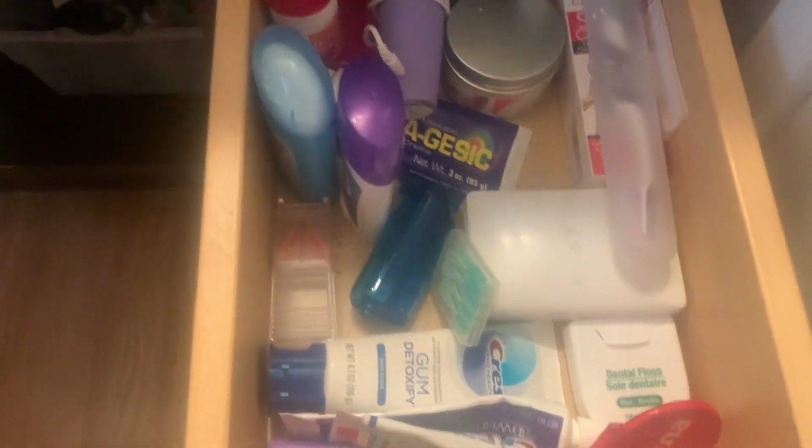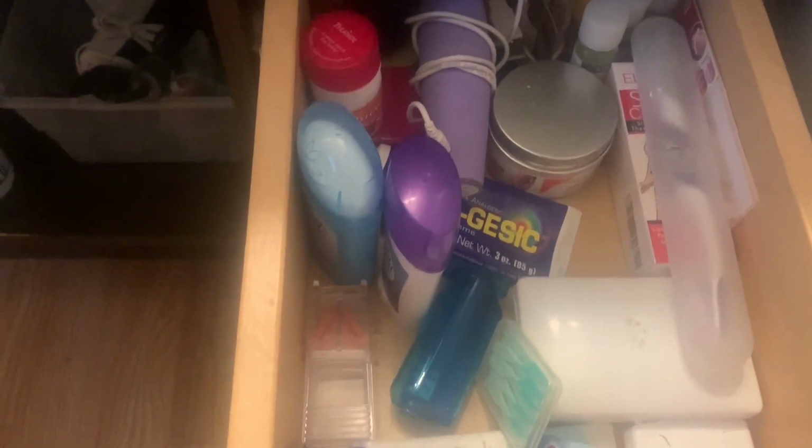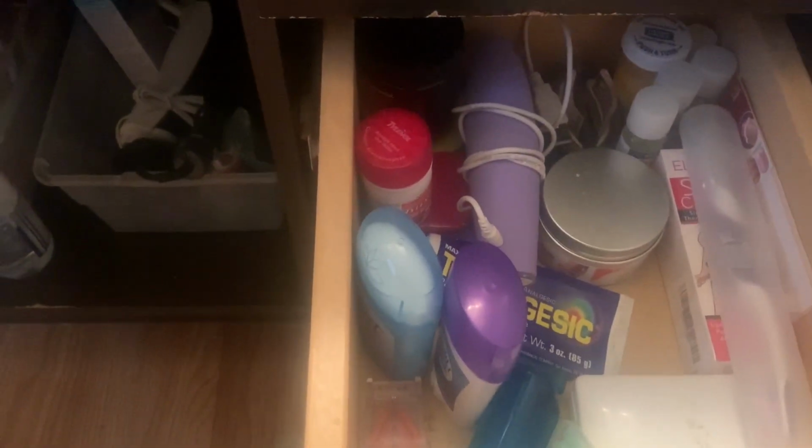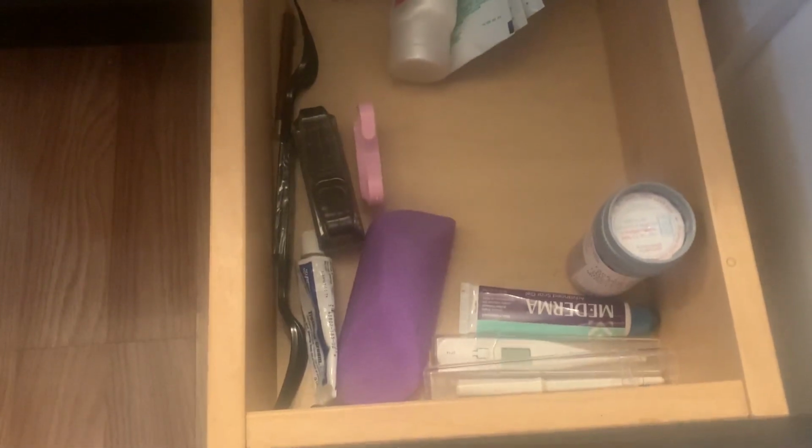And in this drawer, I put like my toothpaste, toothbrush, deodorant, some different creams, in that one, and I'm so glad that I found the cord to my facial scrubber. And in this bottom drawer, this is just gonna be a miscellaneous. I have like my night cream, some lotion, alcohol, cough medicine, a couple things for my feet. I think I'm gonna add all my stuff for my pedicure in this drawer.